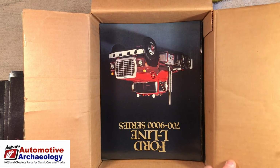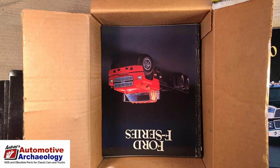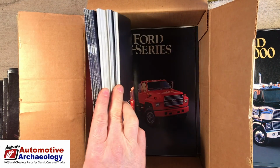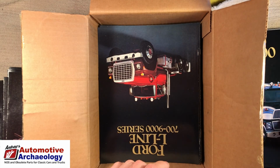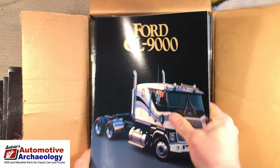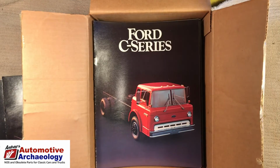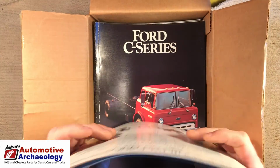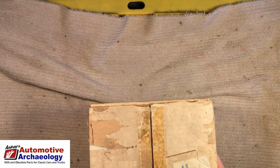A lot of the brochures and stuff, you have a lot of the cars. There's the F series. These are the big trucks. F series. These are going to be good. These will sell. I'll probably put these up. I put all my brochures up for about $10 a piece, so that's what these will sell for, probably $10 a piece. Those are good. That's cool. I like seeing that stuff.